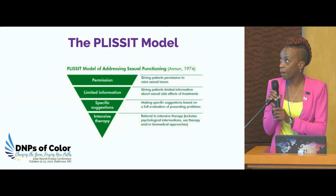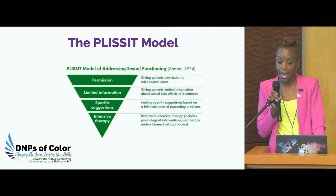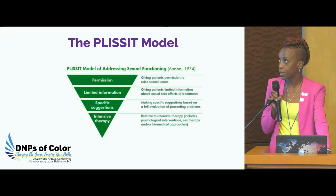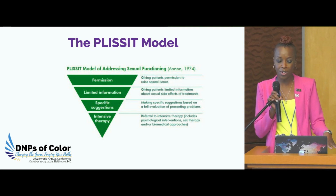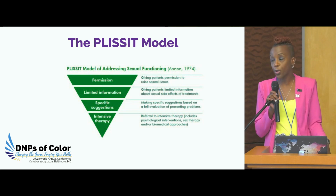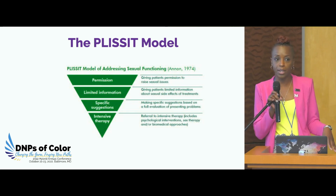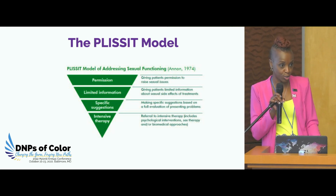So this is an example of my PLISSIT model. It's an evidence-based model, and it has 4 stages. The first one is the permission stage. Once the nurses were able to get through the permission stage, the other stages became easier. The permission stage is simply engaging the patient in the conversation. So for example, hello, Mrs. Smith. It's not uncommon that sexual changes can happen with chemotherapy.